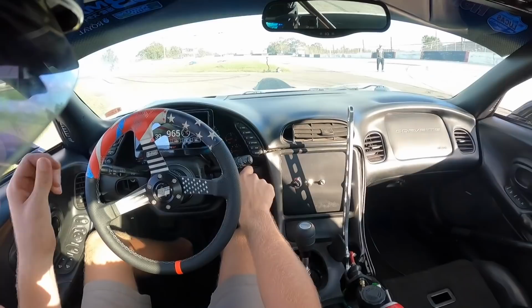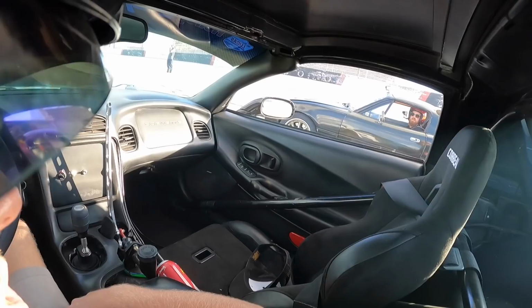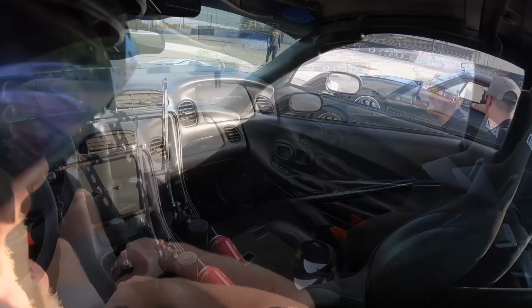Too small, but it's pretty fun. I thought it was gonna be super slow, but it's actually not that bad. It's usable. It's not as exciting, but it's usable. It'll make for really good. Yeah, I'd say let's swap layouts.